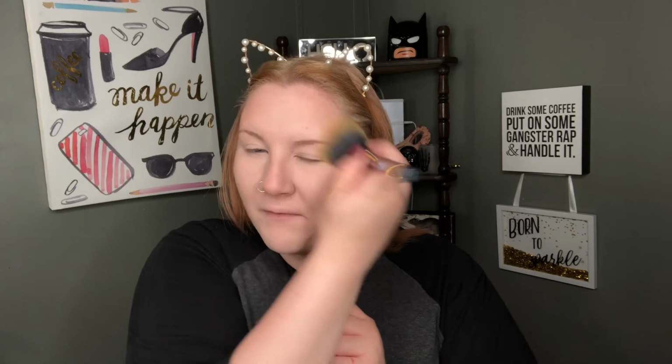We're going to look fabulous. Okay, so I don't normally wear a ton of blush, but when I do, I don't do anything outlandish. I pretty much stick to peachy pinky nudes. This is from Wet n Wild. This is Rosé Champagne.